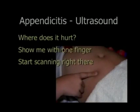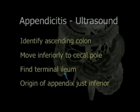People have different methodologies. I start off by asking the child, where does it hurt? And they get to show me with one finger. Okay, they don't get to point to a whole area, they show me with one finger. And if they can do that, then that's where I start scanning. Alternatively, if they can't really define for me one particular point, or if I don't see anything when they do point to that, I tend to identify the ascending colon. I then move inferiorly down toward the cecal pole.